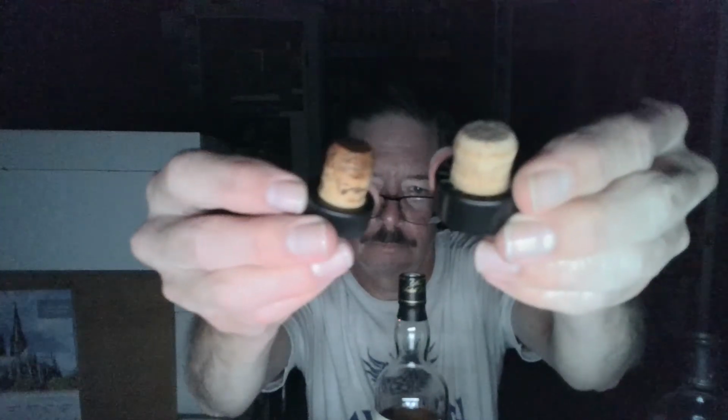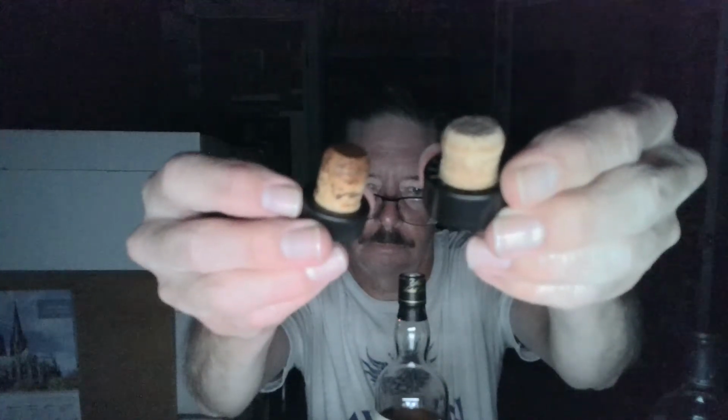Both single malt Scotch whiskies. Both using real cork, I might add. No twist caps here. Appearance, yeah. They're both amber. Is that the natural color?